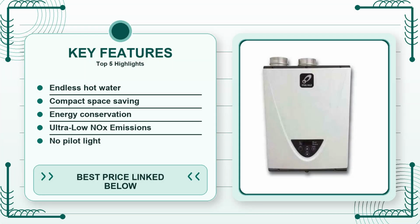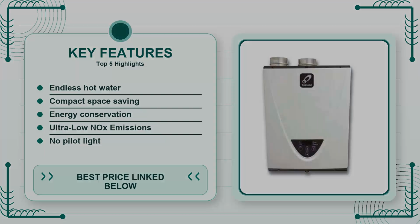The space-saving angle is legit. I've seen these mounted in a closet, behind a false wall in a bathroom, even tucked inside a kitchen cabinet with the venting routed straight up through the roof. That's a game changer for small homes or remodels where a bulky tank won't fit. The catch? You need a dedicated natural gas line rated for at least 199,000 BTU input. If your installer has to upsize the line from the street, that can add $500 to $1,000 to the install bill, so budget for the whole project, not just the heater.